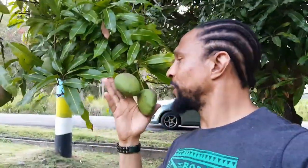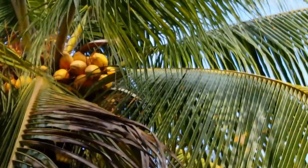So while in St. Lucia, the best thing to do is to get your mangoes fresh off the tree, like this. Right there. Fresh mangoes. Now they're not ready, but they're mangoes nonetheless. West Indies, no better place to have you some rum. Good coconut rum. So the best thing to do is to pick your coconuts fresh to have the rum made. So I'm about to get me some coconuts right here.